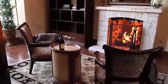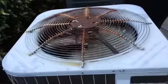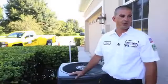When the cold weather arrives and you're enjoying a cozy, warm moment, don't forget about your air conditioning unit outside. Summer will be here before you know it, and with proper care and maintenance, your air conditioner will be good to go.